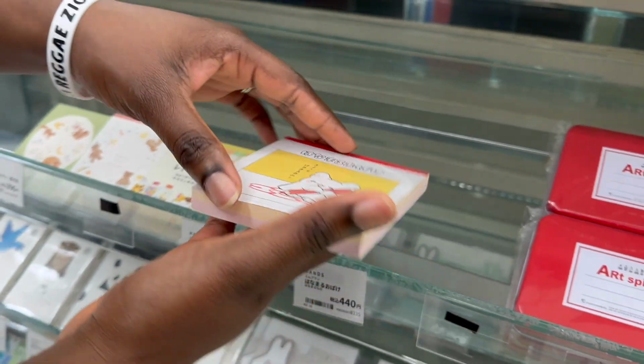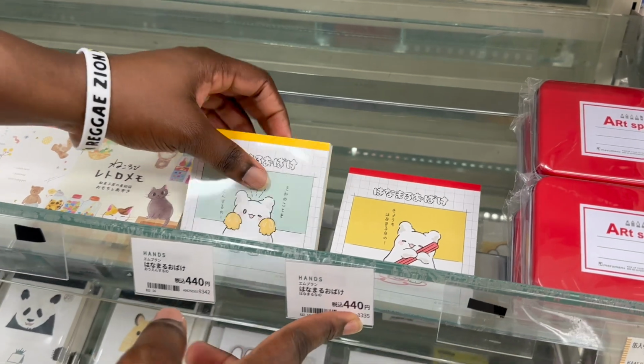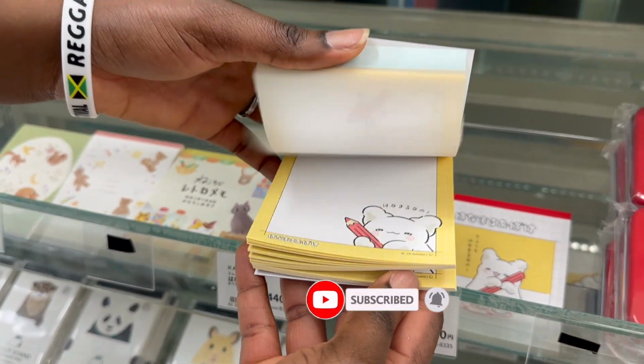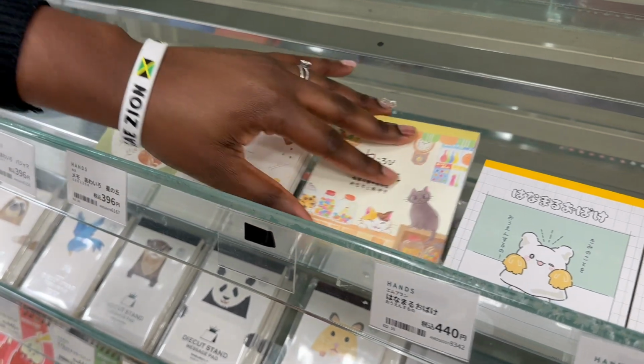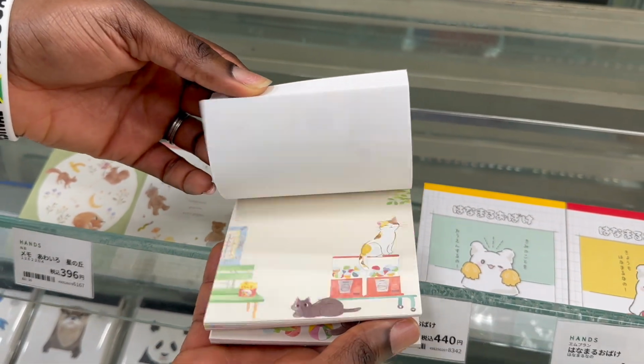440 yen each. Now you might be wondering, how much is it with taxes included? Here at Hands, they actually give you one price, so the taxes are already included in the prices that you see on display. So no need to worry about any additional cost. That is what you'll actually pay at the cashier.